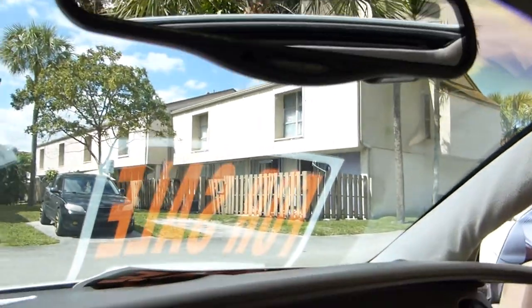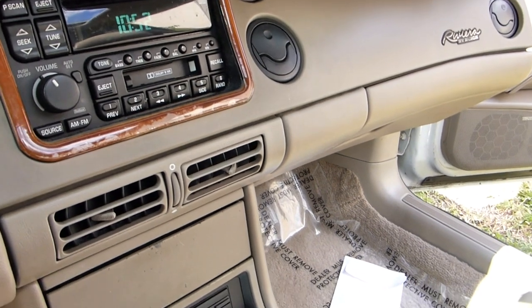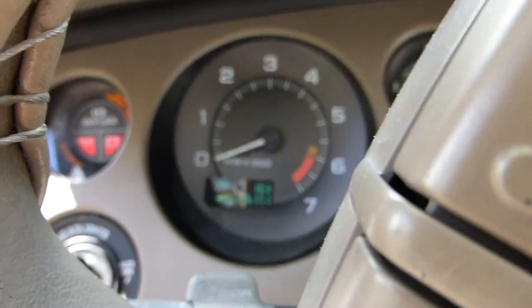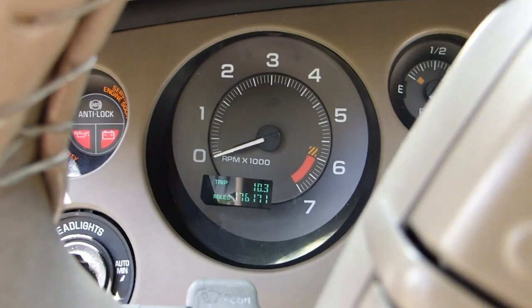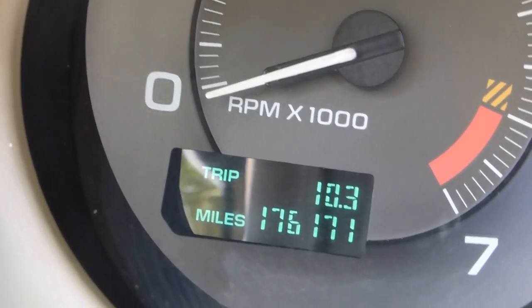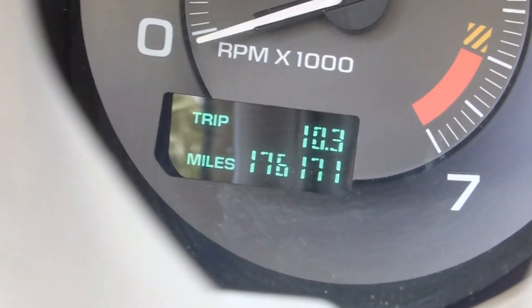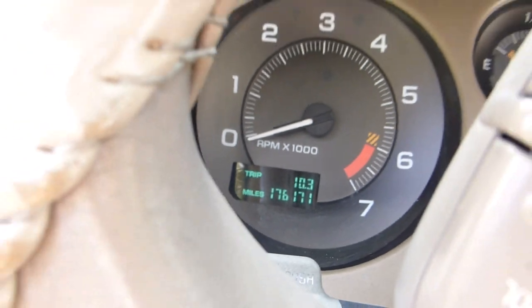1999 Buick Riviera, last year made. Less than 50 exist. This one, this white one, has 176,171 miles, one owner miles.